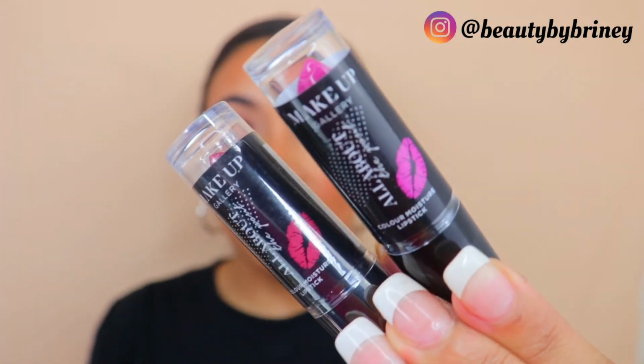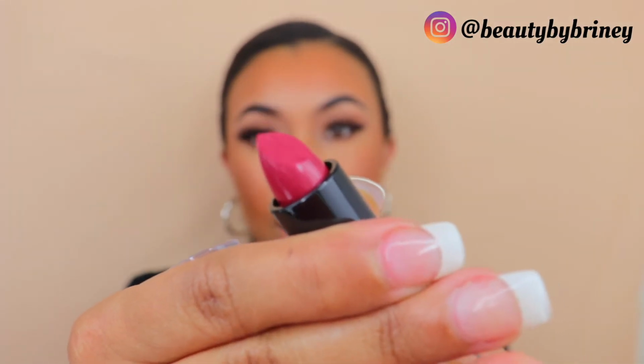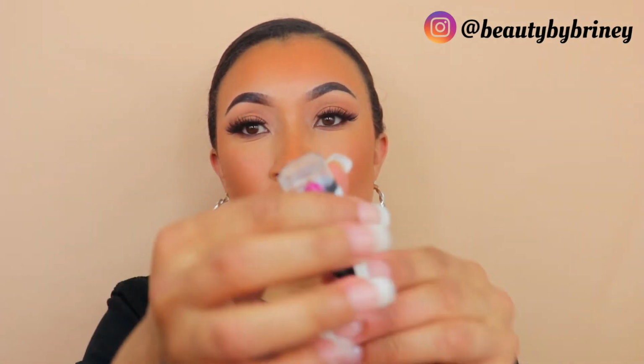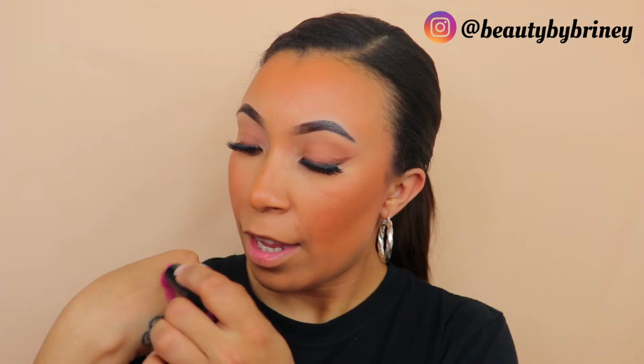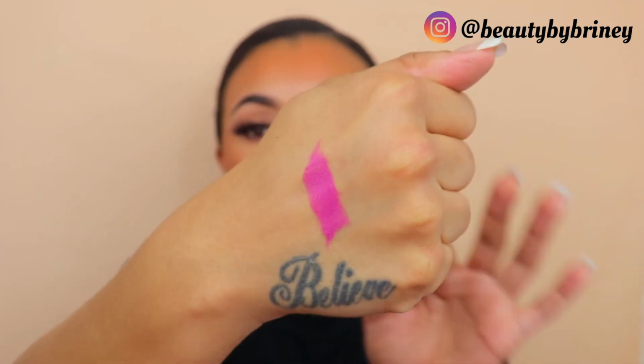So firstly, they sent me over lipsticks which look like that, and these are the All About the Pout lipsticks, a colour moisture lipstick, and these are in shade Marrakesh, which is this shade, and this one is Shanghai. And swatching them, they are so pigmented, guys. They are so creamy, like the colour is there.